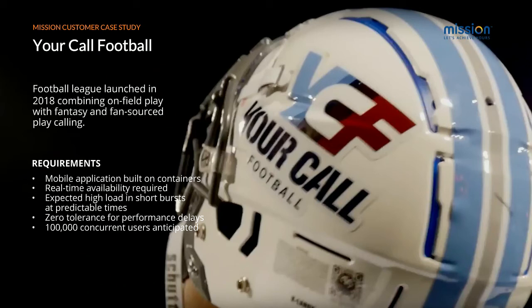And the play call with the most user votes would be relayed back to the coaching staff, then to the players on the field. And you score points by having voted for the chosen play call and whether or not that play was successful. So it's a really innovative way to allow people to be virtual football coaches, but instead of a video game dictating results, you have real football players following your game plan. And it was anticipated that a large number of concurrent users would be on the application at a given time. And due to the nature of the game relying on an actual live sport, no delays in the voting aspect, or the relay back to the sideline, could be afforded.